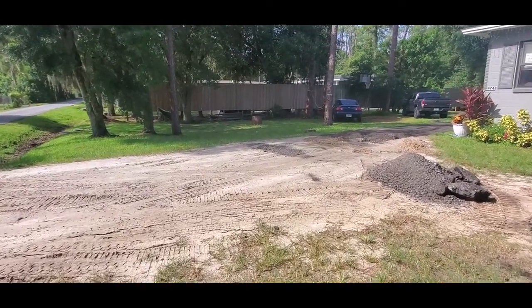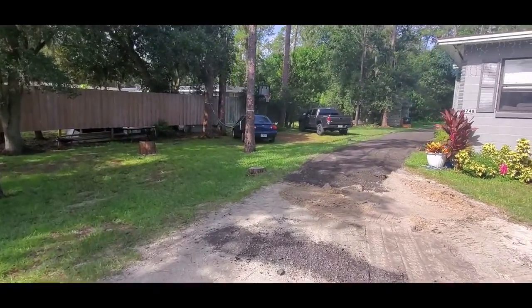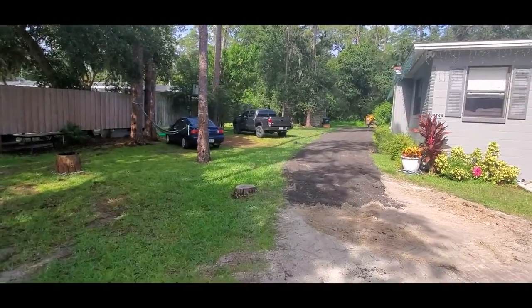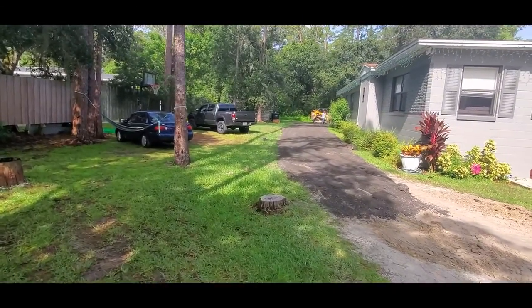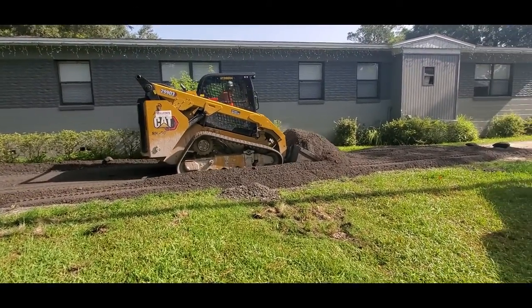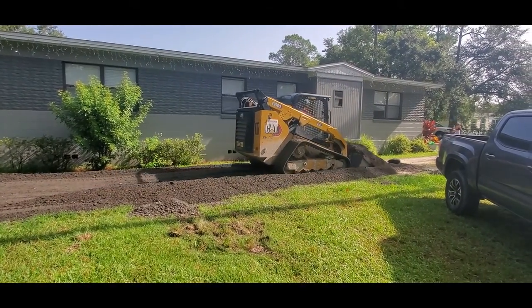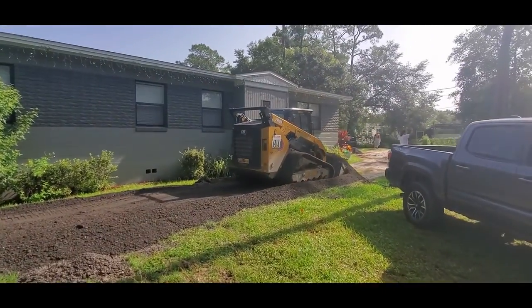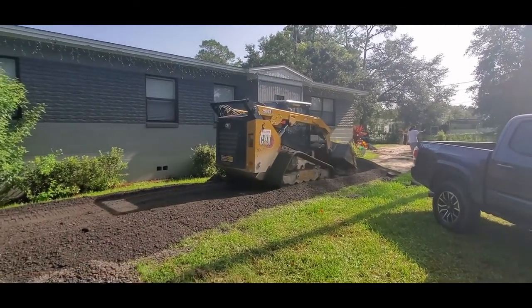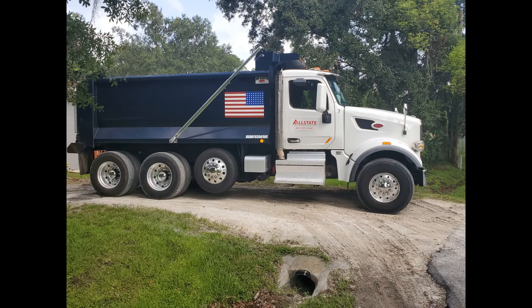But everything's looking good so far. Load 1 of 3 of millings has been laid, and the dirt in the back has also been laid. So everything looking really sharp over here so far. Boy howdy, that's a good looking dump truck these fellas have got right there. I gotta tell you, looks really sharp.